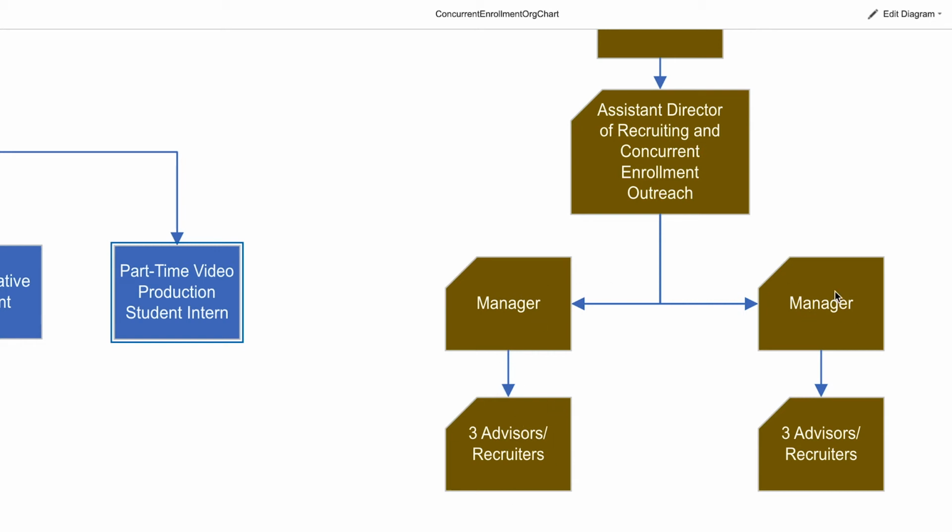Now I've got it split here, so you've got a manager and a manager. One of these oversees the traditional high schools, and the other works with charters and adult recruiting. But either way, both of them have advisors underneath that are split between advising responsibilities and recruiting responsibilities, so that they're both offering academic planning and they're offering recruitment services to high schools and adults out there.